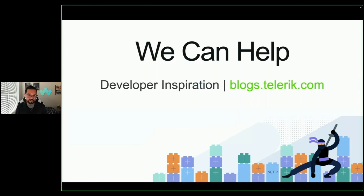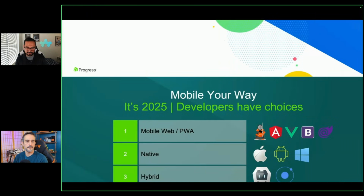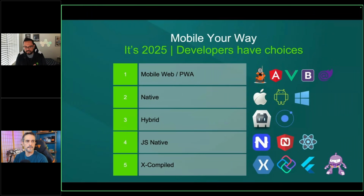That's blogs.telerik.com. Client apps. The web is ubiquitous, but if you look into what's in your pocket, it's a smartphone. If you look into what's driving your enterprise workflows, it's a lot of desktop apps. So how are we building those apps with modern .NET? Let's take a look. This is my kind of one minute spiel on all things mobile.